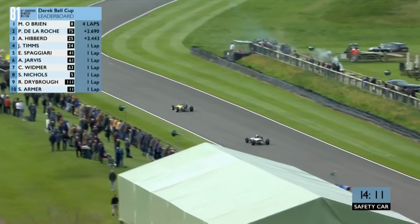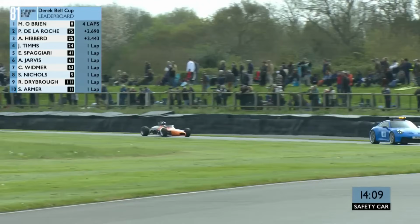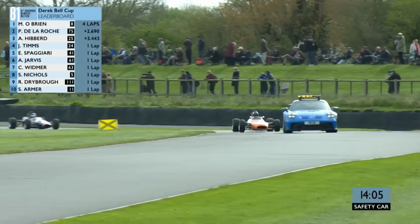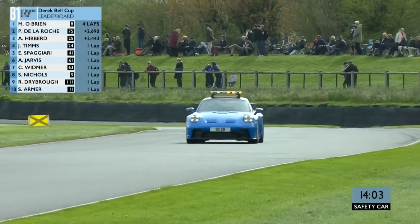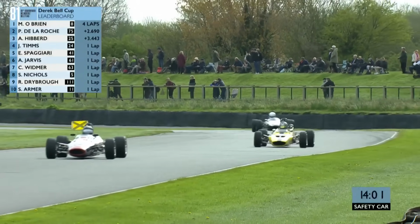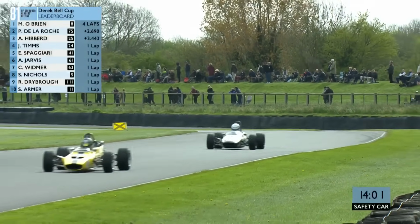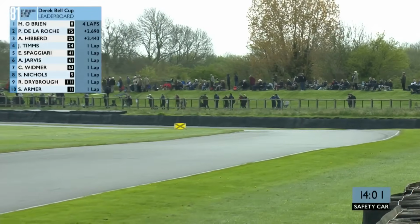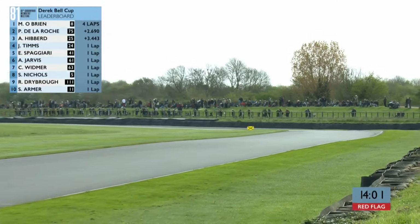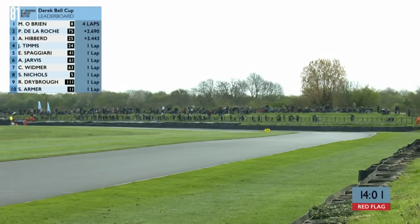You do rather feel for Michael O'Brien. He got clear of that three-way battle at the front of the field, but it's going to be compressed, but not by a lot, because we're still only dealing with a couple of seconds. So let's just run down the order. Michael O'Brien started on pole, fell back, went down to third place, bided his time, he waited, he's moved back into the lead in that number 8 Titan. Second place, Peter De La Roche and Andrew Hibbard.